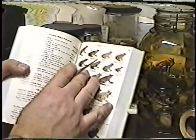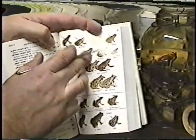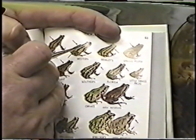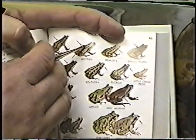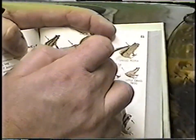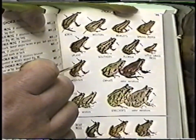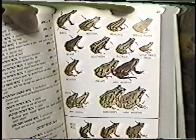And I've turned to plate number 46, which shows chorus frogs. As a matter of fact, it shows 3 of the chorus frogs that we discussed earlier. Here's the western chorus frog. You'll recall that's the one with 3 stripes. The spring peeper with the X. The mountain chorus frog with the triangle between its eyes. And also it has the reverse parentheses.